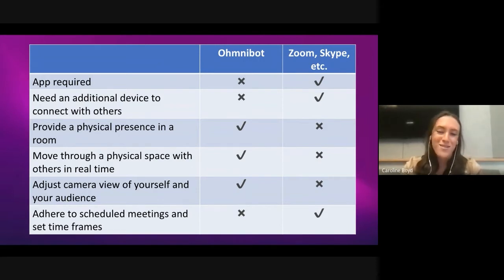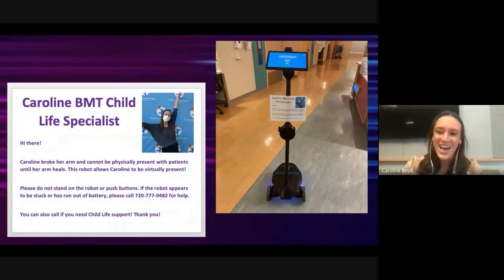So I moved forward with learning personally how to operate the Omnibot. I did create a little name tag poster for the robot since I was using it for a long duration of time. Knowing that sometimes the Omnibot can have different Wi-Fi connectivity issues, I put my contact information on here and encouraged people that if they were to find my robot and it looked like it ran out of battery or that it lost connection, to please bring it home to me, because again, I could not go onto the unit to retrieve it.